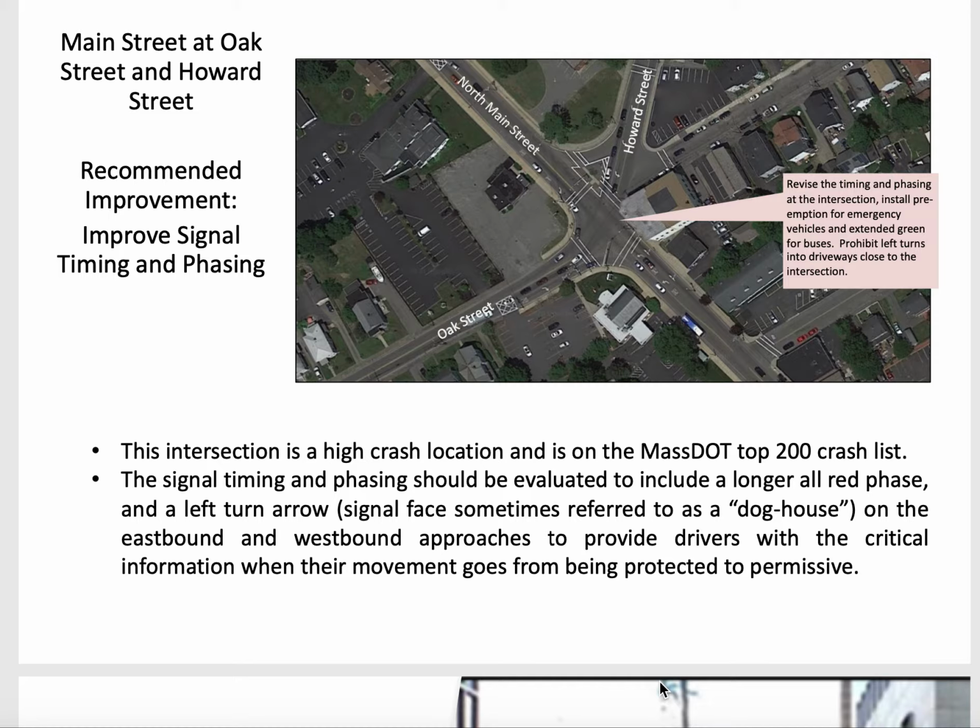The recommendations for the North Main Street at Oak Street and Howard Street intersection include improvements to signal timing and phasing. The signal timing and phasing should be reevaluated to include a longer all red phase and a left turn arrow signal face, sometimes referred to as a doghouse, on the eastbound and westbound approaches to provide drivers with critical information when the movement goes from being protected to permissive.